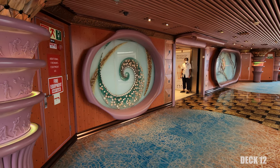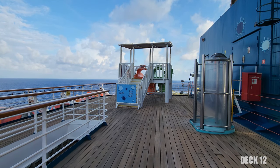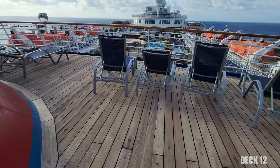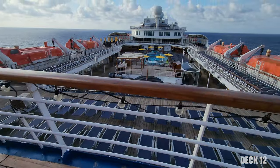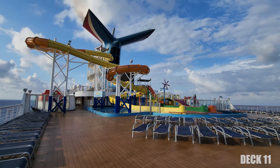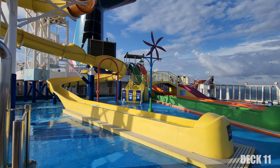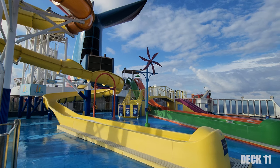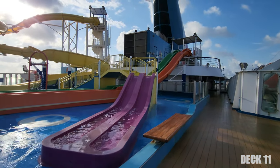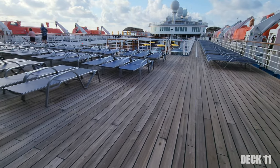Also on deck 12, you'll find the Kids Club Camp Ocean and the entrance to the water slides and sun deck. All right, and we're gonna head down to deck 11, which is where you're gonna find all the water slides. And you'll also find another sun deck overlooking the pool and all the activities at the pool deck.